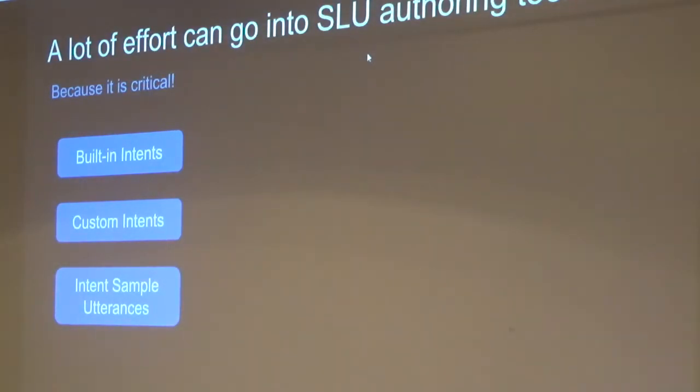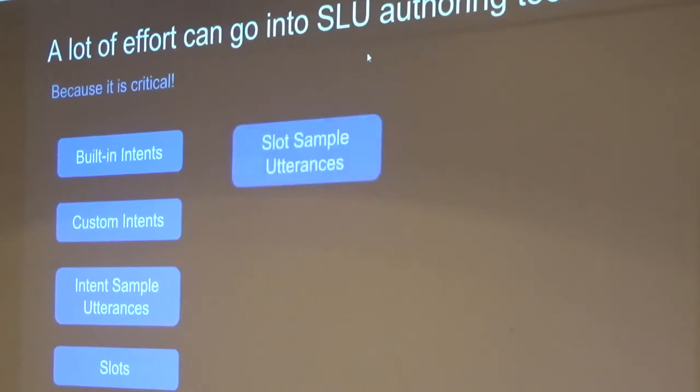I kind of showed you a representation of that. We have slots, which is that little variable you stick in the utterance. We have slot sample utterances. So if you ask a question like, oh, what's your mom's name? We allow you to provide sample utterances for specifically that question.